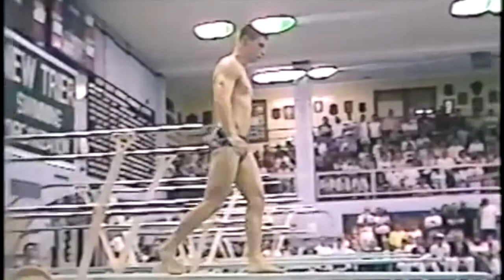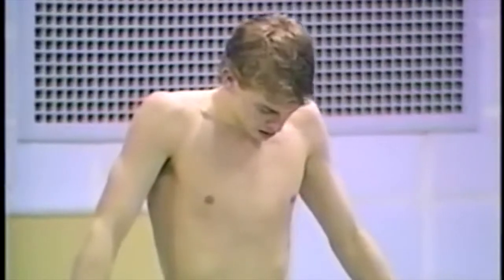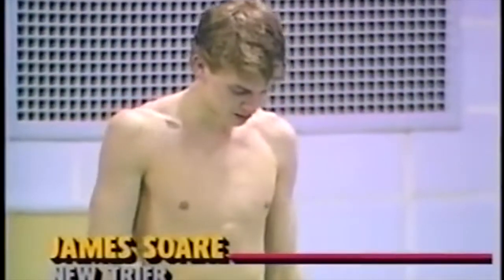Maybe one or two. And here's a replay on that dive. Straight up and tough, right in, tight in. He got 1.8. The rest of them in the 7.5 area. That's a tremendous score for the senior. Pretty consistent scores there, too.